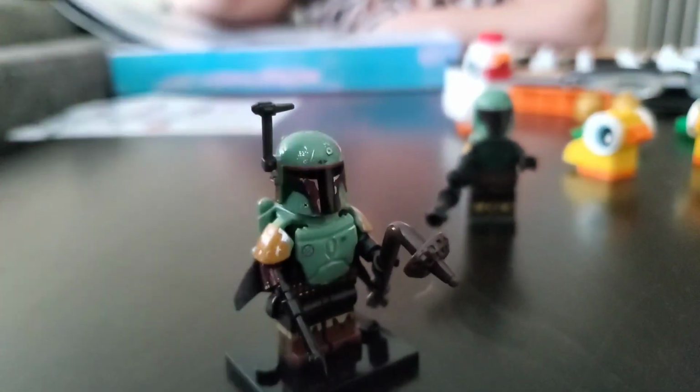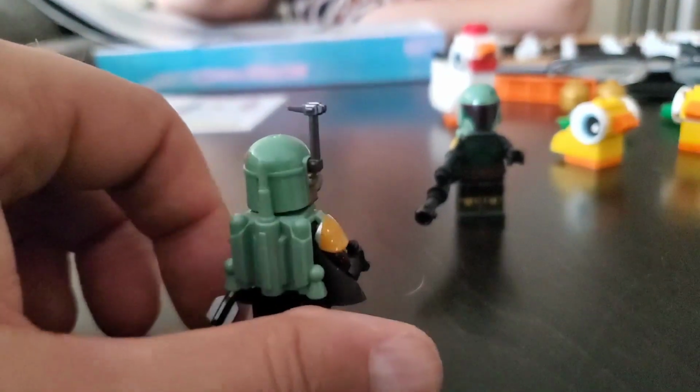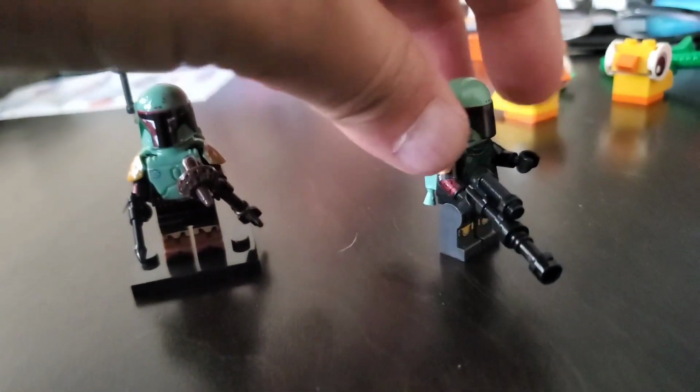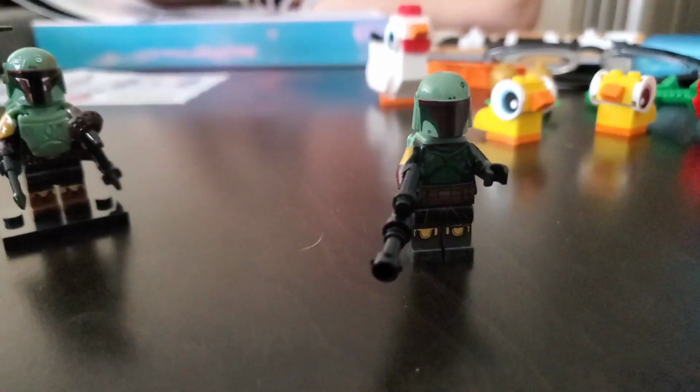This one actually has the little sighting scope thing. He's got extra armor. He's got a super duper backpack. Whereas this one's pretty basic. And that's the Lego? Yeah.